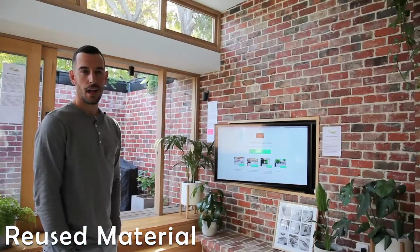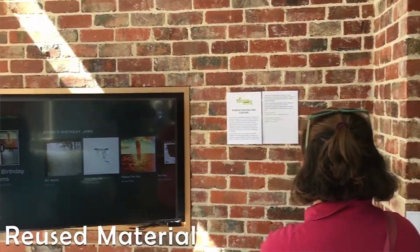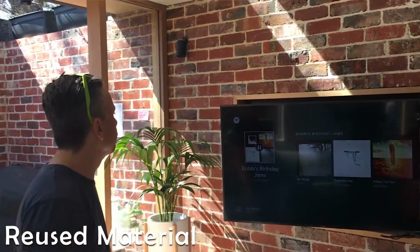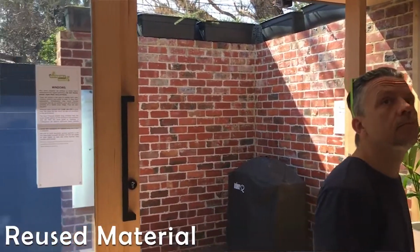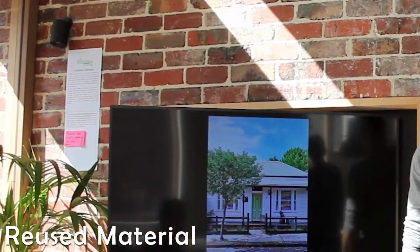So these red bricks here are a special story for us because when we first purchased the house, the entire backyard was paved in these bricks. And so we pulled them up, cleaned them, and then have reused them for thermal mass.